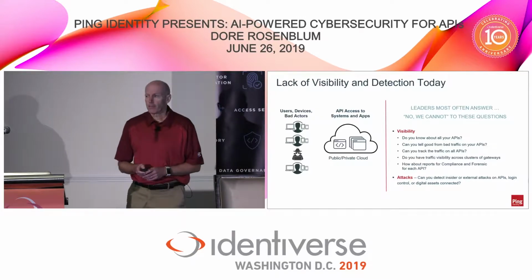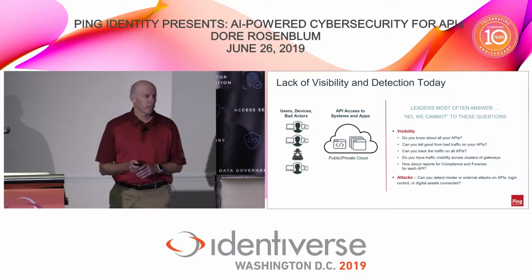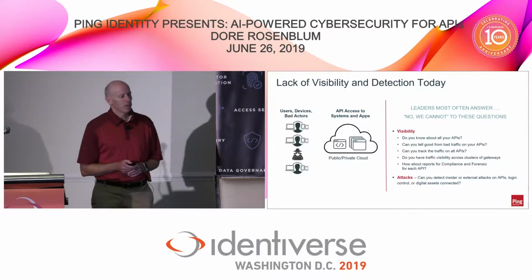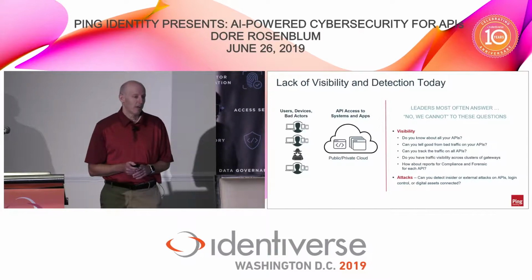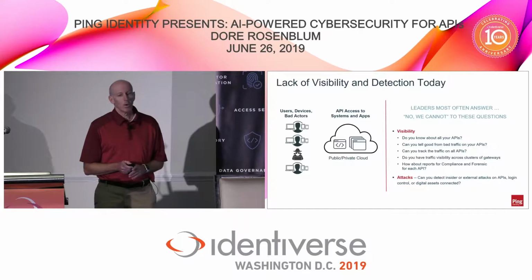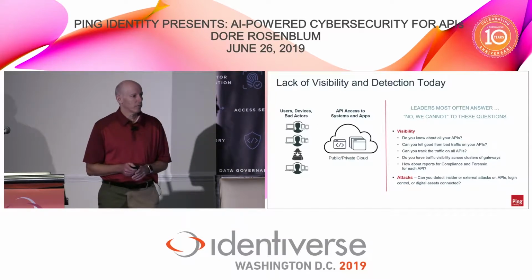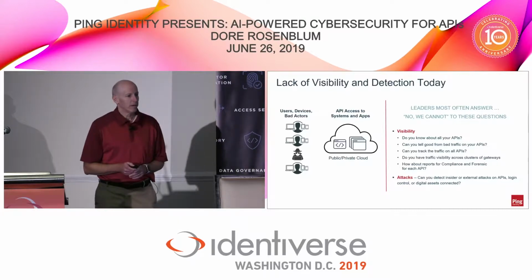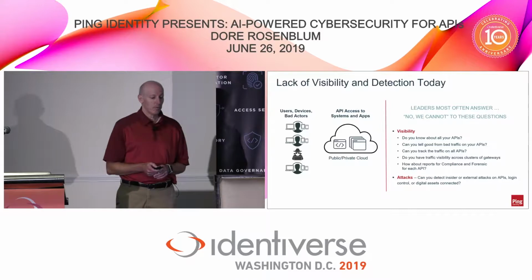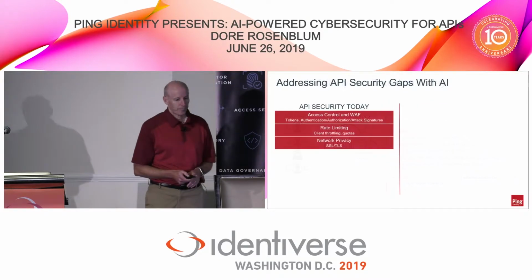And then beyond that, there are some attacks that are detected, but organizations need to go beyond what's there today and be able to detect some of these more advanced attacks, which in many cases have legitimate users finding ways around the controls that should be in place. But for whatever reason, maybe there's a flaw in the design or something, they were exploited and allow the hacker to get access to the API data and compromise it.